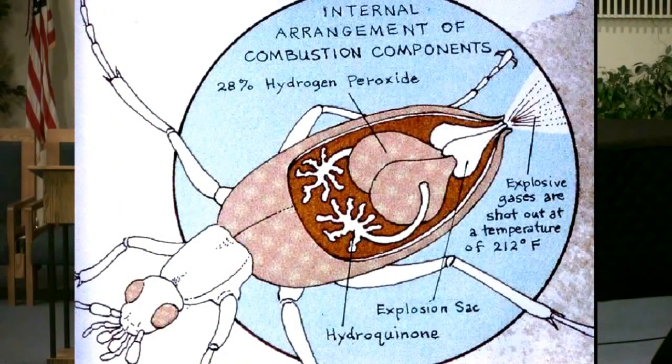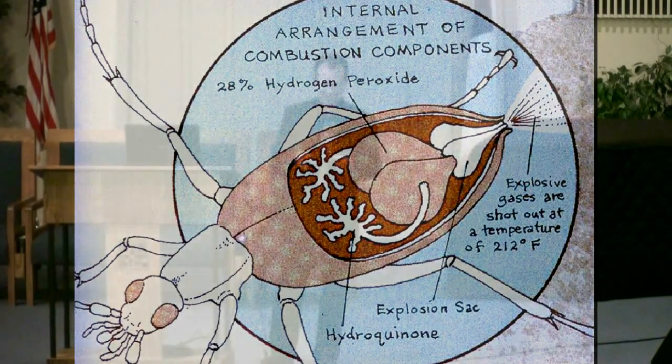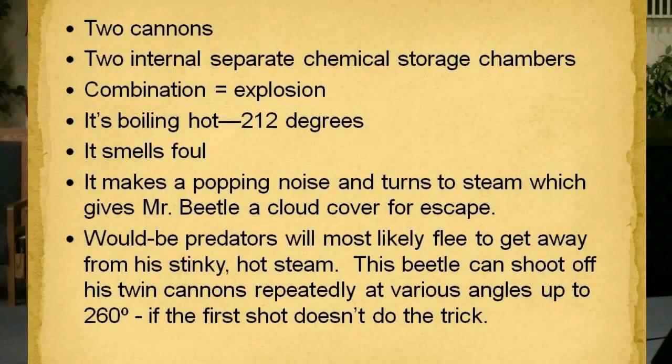So here's how it does it. It's got two different sacs. One of them makes hydrogen peroxide at 28%, pretty concentrated, and the other one makes hydroquinone. And then when it decides to zap something, it mixes these two chemicals together and they explode. And they explode at 212 degrees Fahrenheit. It's again a horrible smell. And it makes a burning, steamy, popping noise. And again, the twin cannons and all that it does this with.